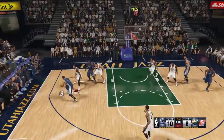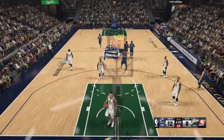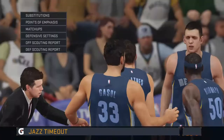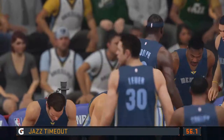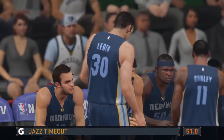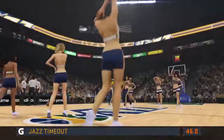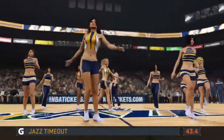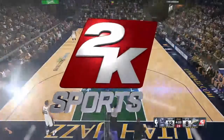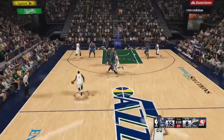Here's Calathes. And a wide open look for Lee. And he gets the shot to fall after coming off the pick. That was an outstanding pick that gave him the room to bury the jump shot. Underrated, but not undervalued. Timeout is called, first of the game for the Jazz. Both teams will make substitutions. Just over a minute gone here in the second quarter.